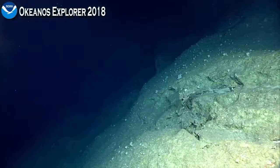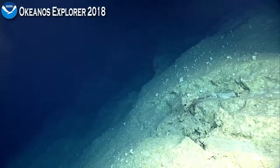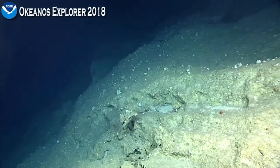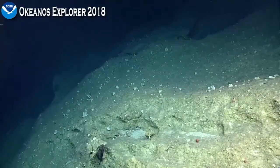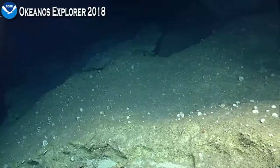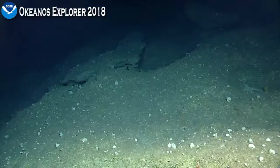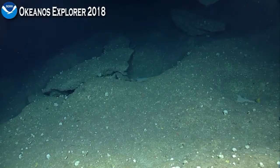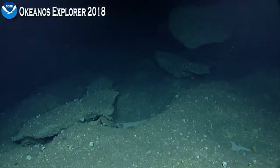Since we haven't seen very many large cup corals on this dive, I haven't seen any obviously live cup corals, other than the rubble. They were quite abundant yesterday. Also, what's very different about this dive and yesterday's dive is crinoids. They were very abundant yesterday, and I haven't seen one yet. There's more crinoids up on the flats. I'm curious if we'll see more as we move up.